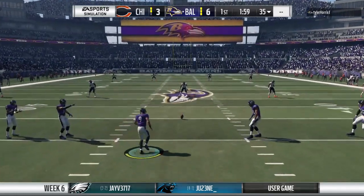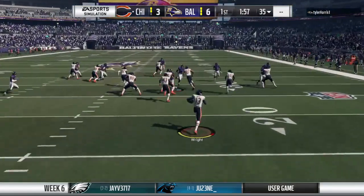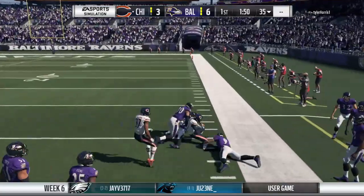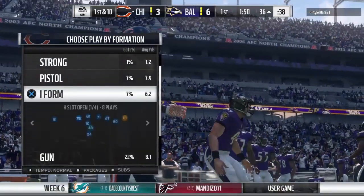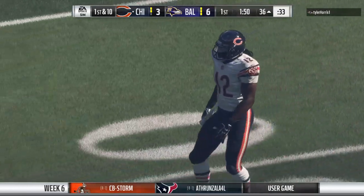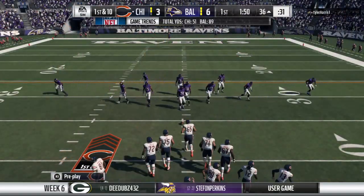Here's Tucker now out to kick this one away. This one fielded at the 5. Room here to run. And he's going to take this all the way down inside the 40. In some phases of life, that's what's known as the quick response team. Down 3, they come right back with a big return. They want to at least tie this game up. And a great spot to start this drive from here.